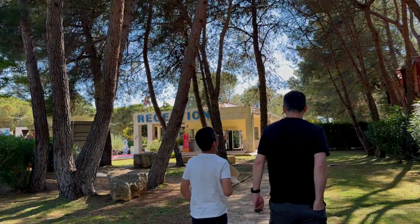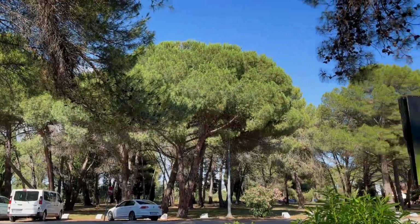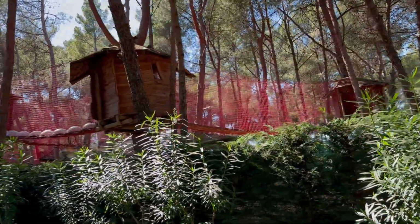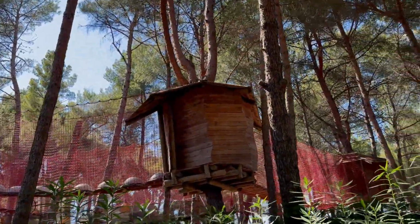We are going to reception first to register. Then we park our car over there. This place is so nice. Look how many trees they have. And it feels so fresh. And here there is that activity area, especially for kids.